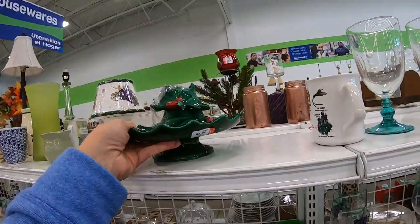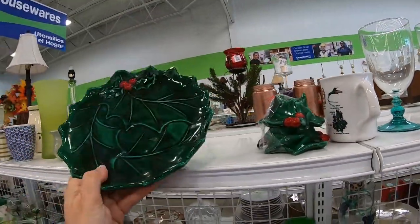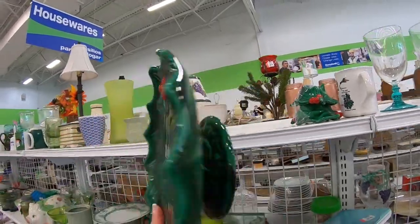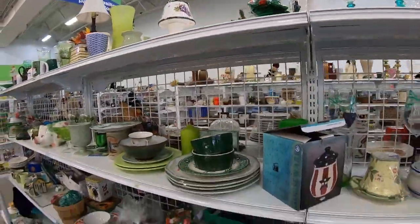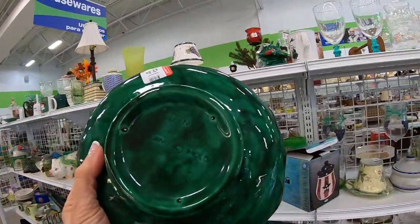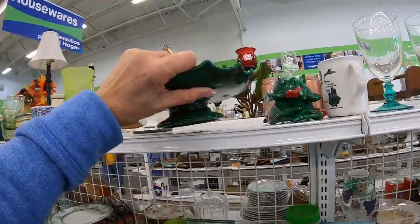I was hoping this didn't have damage, but it did. Whoops! Almost dropped it. Almost gave it more damage. So you can see the chip on one of the points of the holly. This is Holland mold. Trying to give you a better shot of what Holland molds look like. I believe they're always marked.